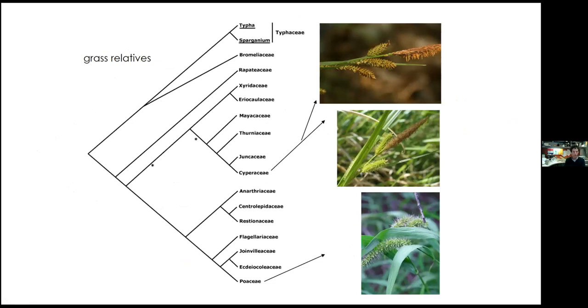What's the problem? They're theoretical. They're only based on our current body of knowledge, right? So things change, and this is just an example here. Not too long ago, grasses were thought to be related to this group called the sedges, the Cyperaceae, and they were a sister group in a previous phylogeny.